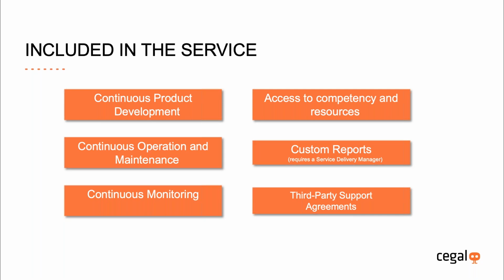You will get access to competency and resources in Cegal. We have built up over time much competency around the Azure machines, which machines fit which simulator, how the job scheduling works by itself, and of course the entire infrastructure that we are building this on top. And all of this will be available to you as a customer for questions or guidance.